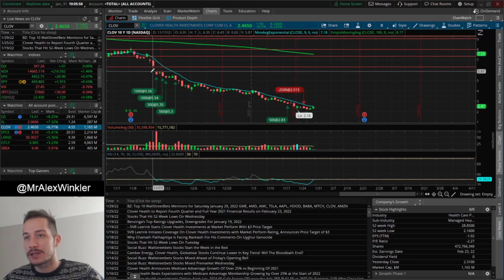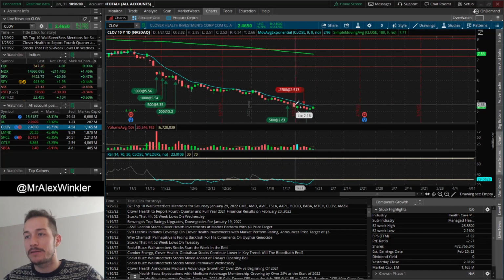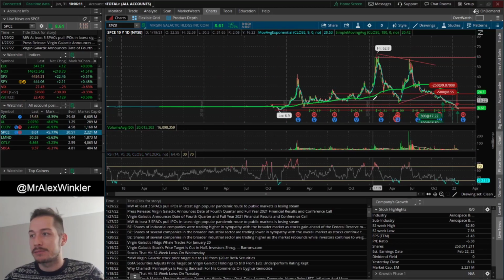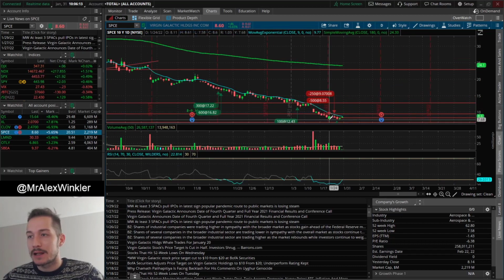Clove, similar situation. I started accumulating here, kept selling off. Now I'm accumulating again, managed my position a little bit, which has helped tremendously. I mean, these were all 10% I've saved on all these bounces. Space, similar situation, had a big sell-off, then it bounced back.